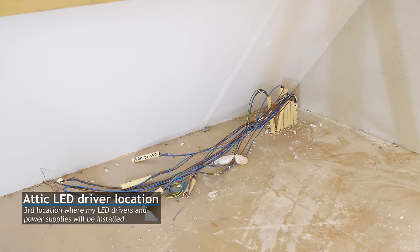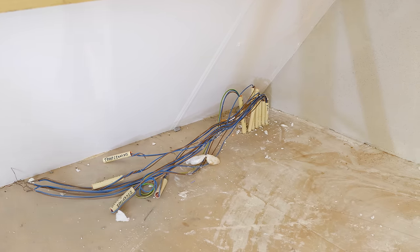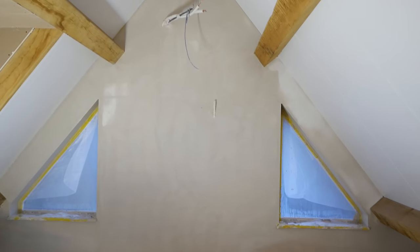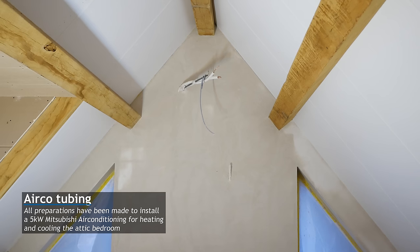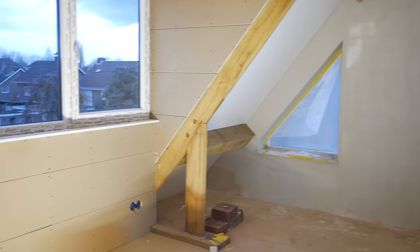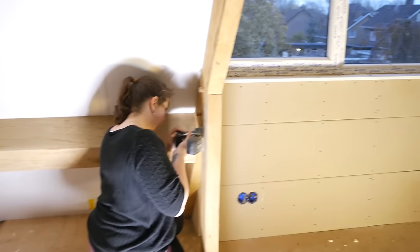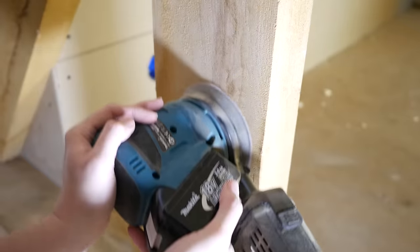In the attic, there's also an LED driver location. And we've installed pipes in the wall for an air conditioning system, which will be our main source of heating and cooling in the attic. Sandra is working hard on sanding all the beams to remove water damage that occurred during building.